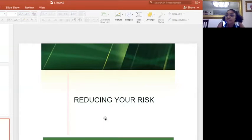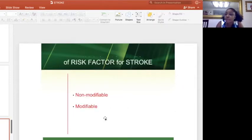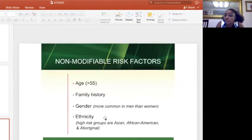Now, reducing your risk. This is the most important thing. By God's grace, maybe we are all lucky. We haven't had any problems with stroke. How are we going to reduce our risk? That is the most important bit we need to know. So we have non-modifiable factors, and then we have modifiable factors. The non-modifiable factors are factors that are beyond your control, like your age.